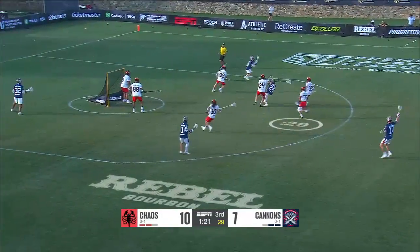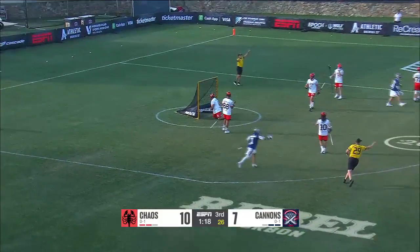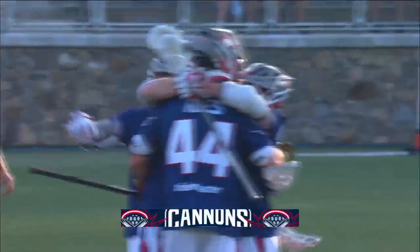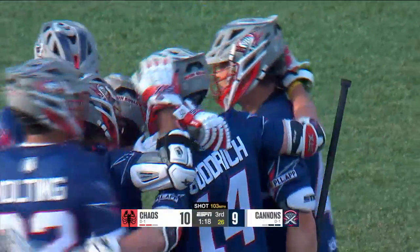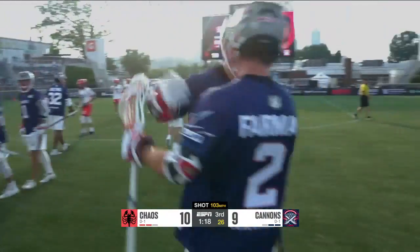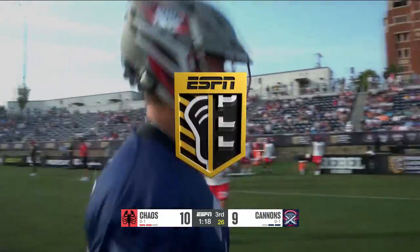Here comes Kelly, a threat off a face-off win. Now Reese from the outside, a 2-pointer. It's 10-9. That just blew the under out of the water. These twos. I love what we're seeing in terms of the transitional long poles now, following a play and being a threat with the two.